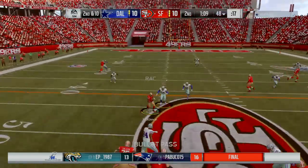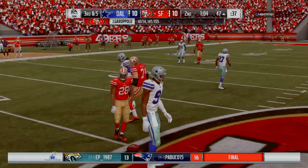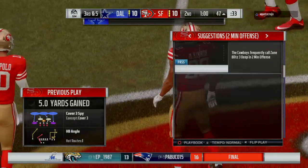Garoppolo now. Now he'll dump it underneath to his running back, complete. And he'll get it down to the 47 here. It's a gain of 5, and that's going to bring up a 3rd down.